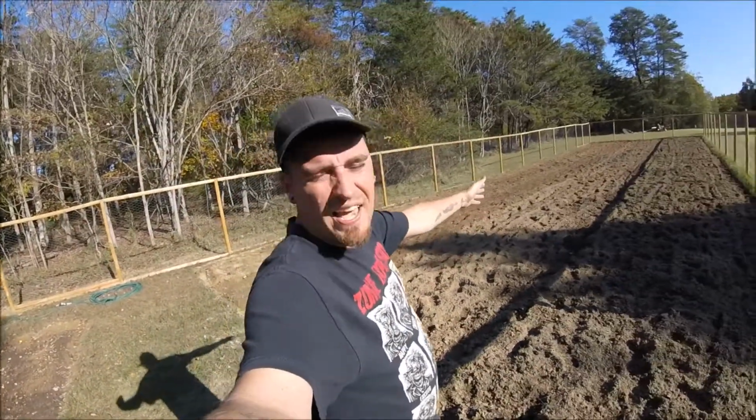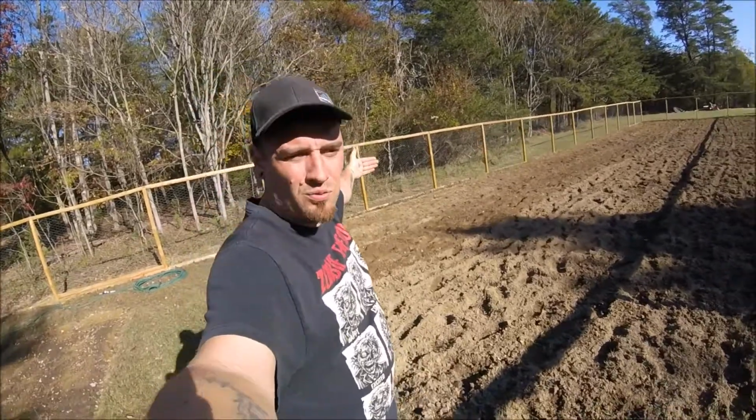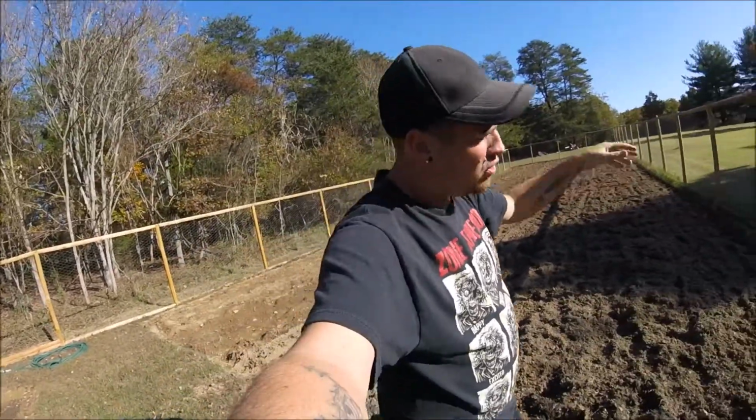As you can see, I've got the dirt all tilled, but over on the far left we'll start with hopefully corn, and that'll be the tallest. I think we're going to do some okra as well, and then we're going to work our way down from that all the way to the shortest things like the pepper plants and things like that.